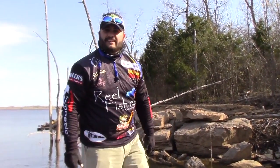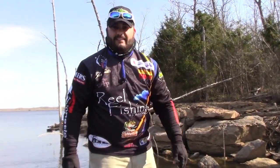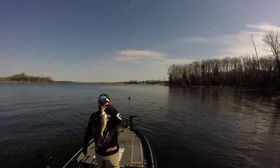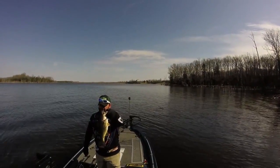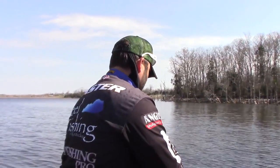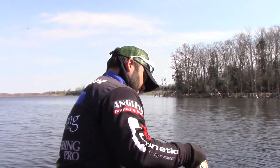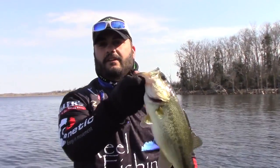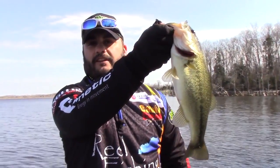Now let's get this mess undone off my line. Break out the scissors and start cutting. Woo! Another lunker. Nice size fish. Yes, baby. Cedar Creek, gotta love it.